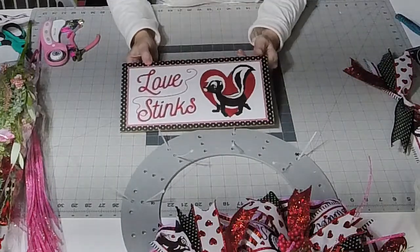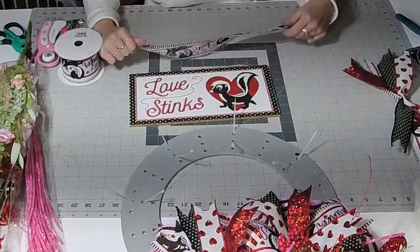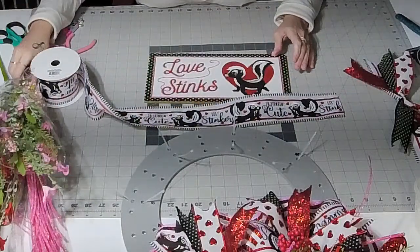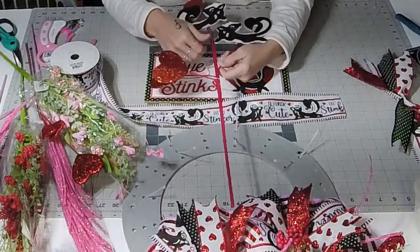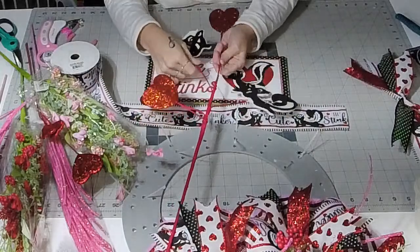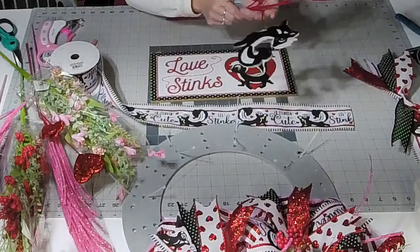Okay, so today I'm using the ring board. And I'm going to be using this really super cute sign. Look how cute this is. Love stinks. Love stinks. However, not only do we have the sign, look how adorable the ribbon is. It says so stinking cute, little stinker. How cute. This is the picks that go with it. So little picks with skunks on it. So I'm going to be making a bow and we're going to incorporate these little skunky things into our bow. Like I said, all the item numbers are listed in case you want to recreate this.